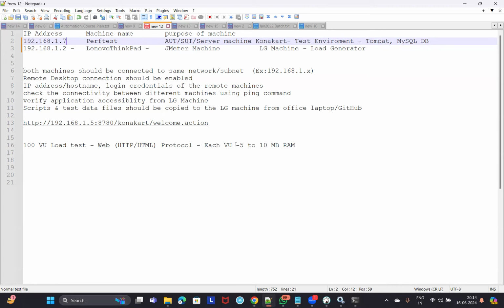Most of you know, right? These are the prerequisites, of course, that are required if you want to do a performance test. If you want to start any performance test, both machines should be connected to the same subnet or network, and remote desktop connection should be enabled if I want to connect to that machine remotely. And we need to know the IP address and login credentials of the remote machines.